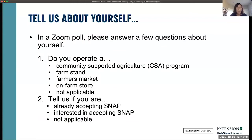So I'm going to launch a Zoom poll. And I just would love to have you answer 2 questions for us. We would like to know if you operate a CSA, a farm stand, a farmer's market, an on-farm store. It may not be applicable. And then tell us if you're already accepting SNAP or you're interested in SNAP, or if that's also not applicable. Thank you for taking that poll.